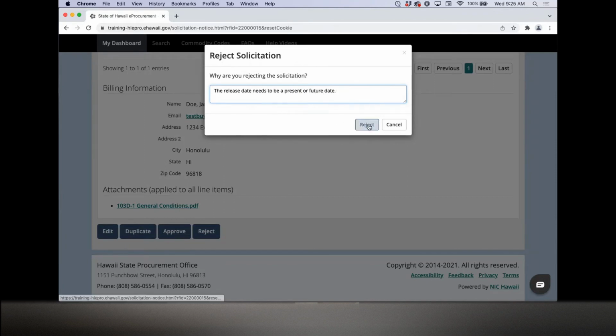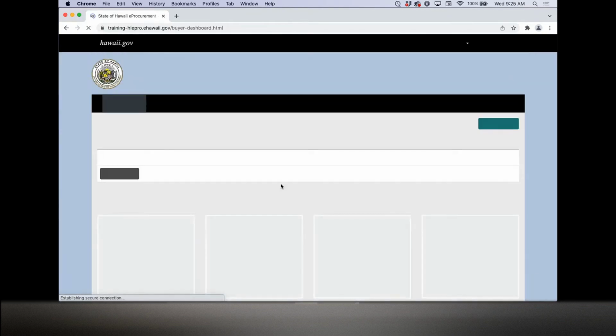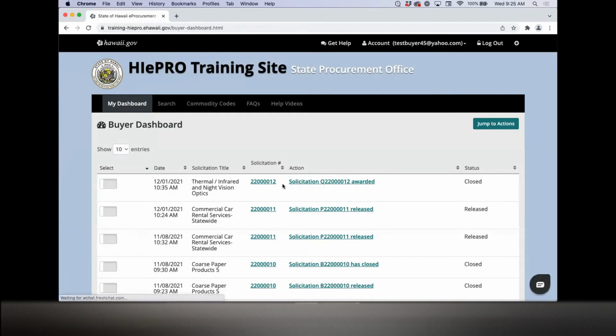You'll get this message if the buyer sends it out, and then let's say it took a little bit before you were able to get in to approve, and then the release date ends up being in the past. Then you'll see this message. And it's not a problem. It'll get sent back to the buyer. They just update the release date, and then you can go and approve.